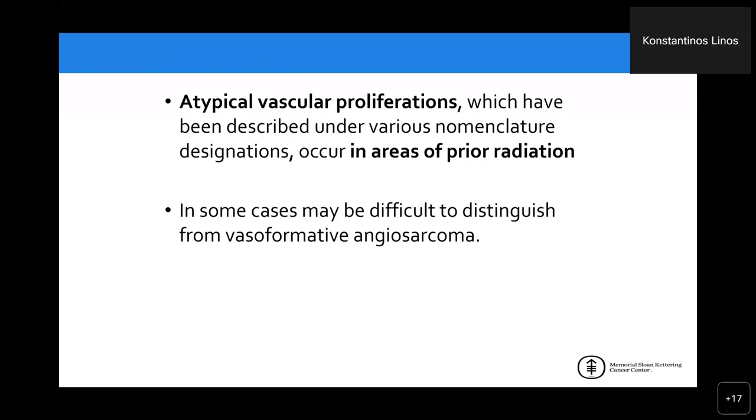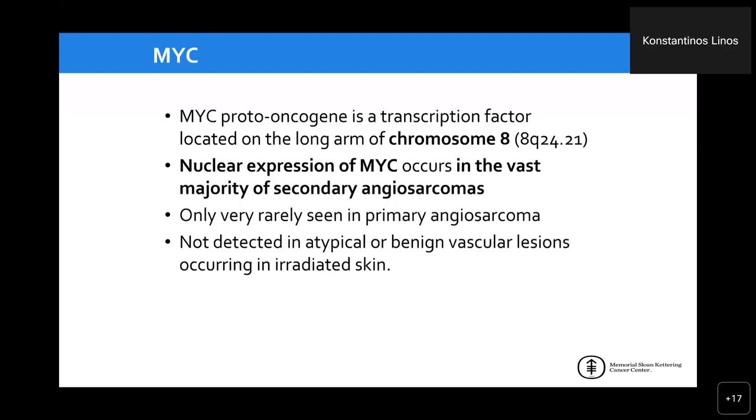And your main job here, because the stakes are huge, is to try to distinguish a secondary angiosarcoma from an atypical vascular lesion, an AVL. And it's not easy sometimes. It's not easy at all, especially on small samples. There are some ways to get out of this.